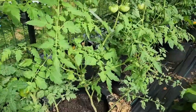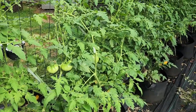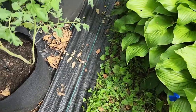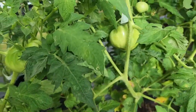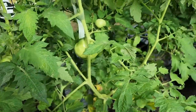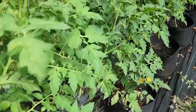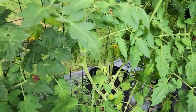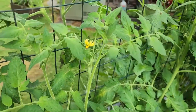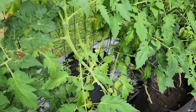Then we have two Dr. Wyches. This one is a Dr. Wyches, and its next door neighbor over there is a Dr. Wyches. I'm trying to maneuver through all this. So those are looking pretty good. I only have one tomato that I've spotted so far that has blossom end rot, so I'm very happy about that, that it's not a widespread issue. Next door to that, I have a Kellogg's Breakfast, which is starting to set some blossoms, so that's good. No tomatoes just yet, but we're crossing our fingers.